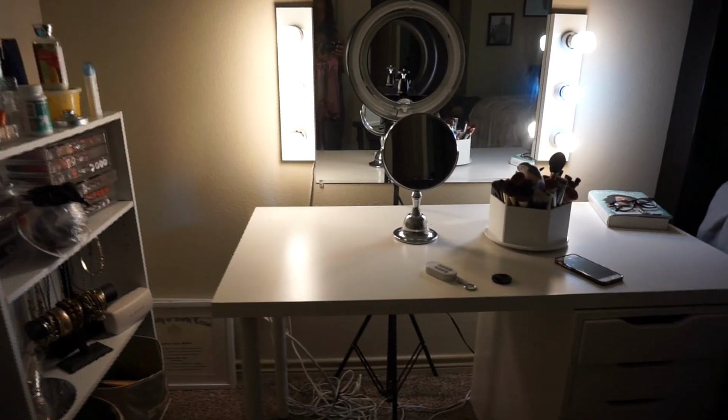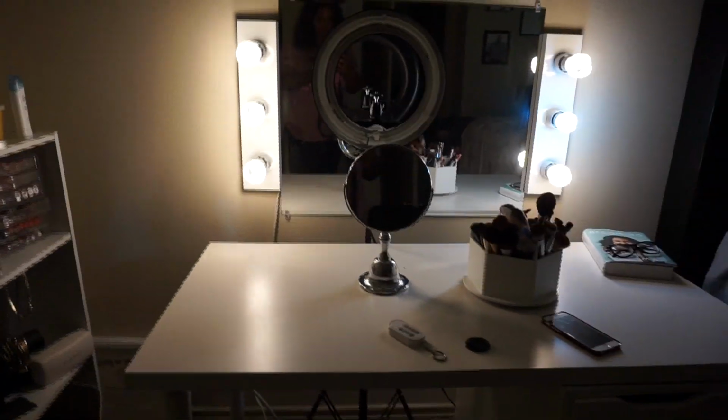I wanted to put the mirror inside of a frame so that it's easy to take down and set up. So that's what I was working with at that time. And then once I got the vanity up, I still didn't use it that much because the lights were super yellow and I wanted that white crisp light and that natural light. So I was still recording in front of the window.